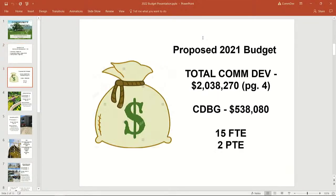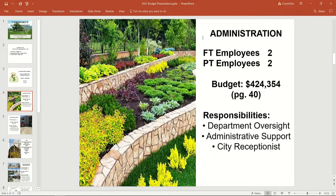So general fund community development is 130, summary pages are 3 and 4, expenditure detail 39 through 42, and then our rolling stock is on 163. Our total proposed budget is just a little over $2 million, and about a quarter of that is community development block grant, so $538,000.